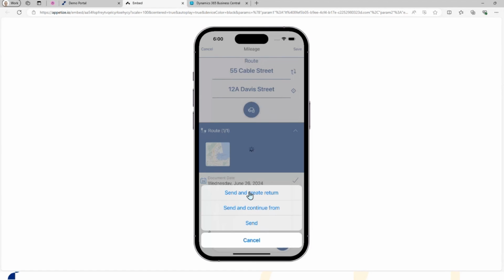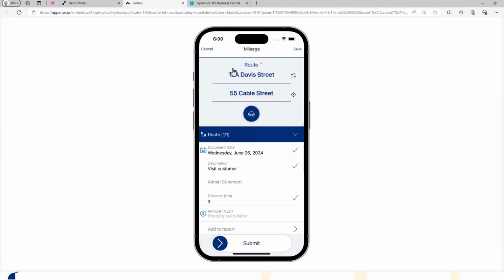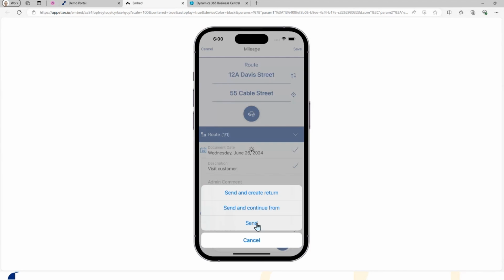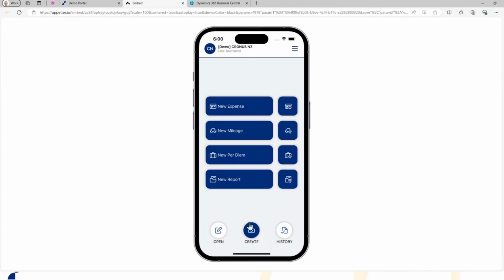So you can keep doing this. So what I'm going to do is I'm going to send and create a return. So it's going to flip these around for me. It's going to say I went from 12A Davis Street to 55 Cable Street. The route is still, you know, there's only one route there, so I don't need to choose my route. And when I submit this one, again, it's going to ask me, do I want to carry on? And I'll go, no, I'm just going to send that one. Thank you very much.